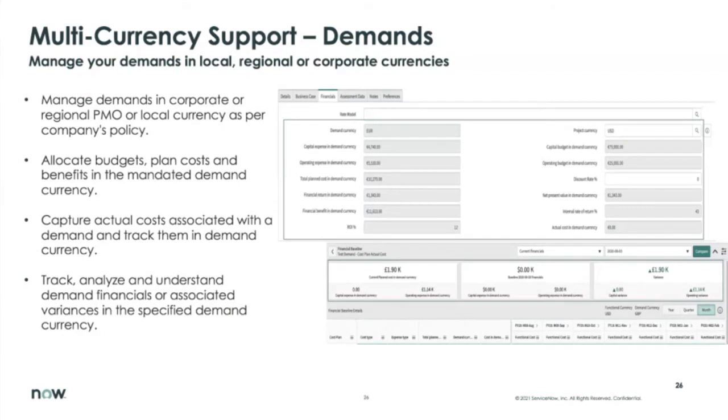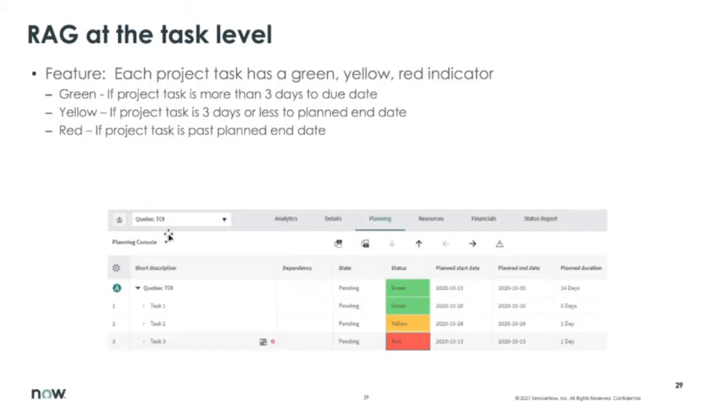There is some multi-currency support now on your demands as well as the resource plans. So if you need to look at local currency, that's now available with the Quebec release. We do have some task level status now, so you can see this here in the planning console. Now you can start to see red, yellow, green here within the planning console. That's down at the detailed task level, so you can edit in there and you can change that overall red, yellow, green.